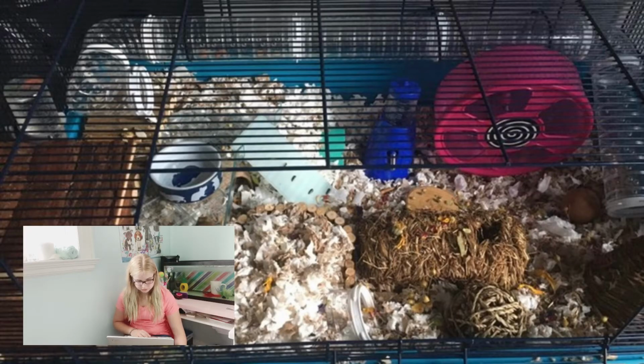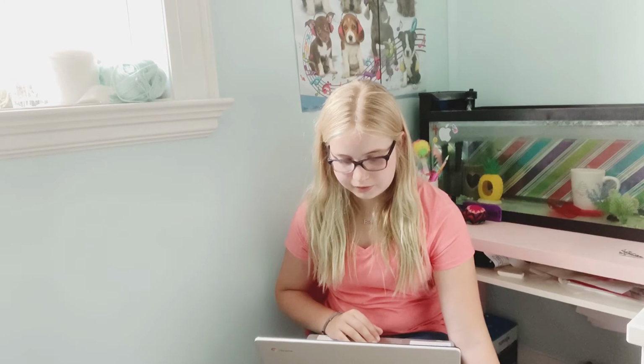I don't know if there's a sand bath. There might be a sand bath in the back there. But I know Roborowskis especially need a pretty big sand bath, so if you would be able to upgrade your sand bath, that would be pretty good. But other than that, your cage looks very good, and I'm sure your hamster is very happy in there.